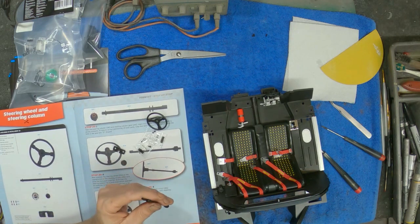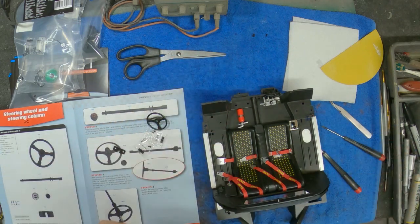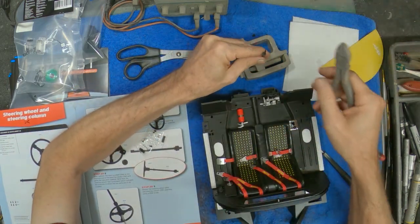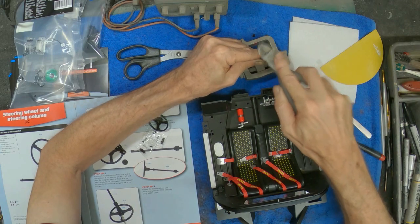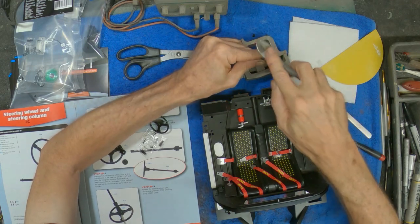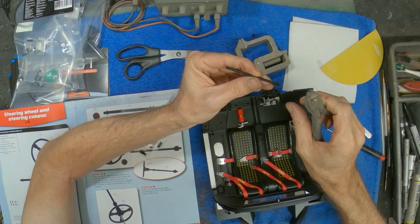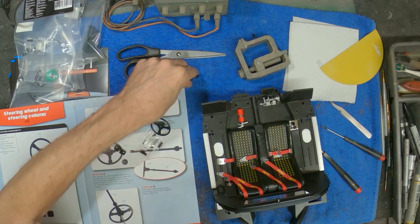I'm going to actually have to see if I can maybe tap it into place here. Let me see. I need something. Let me try something like this. And we're okay to do that. Okay, we're getting there. They definitely don't want that coming off, that's for sure. Okay, that looks pretty good. Figured that out. Didn't manage to bend anything, so we're good.